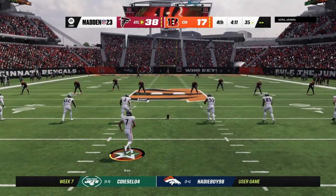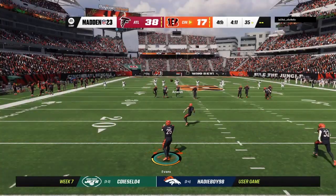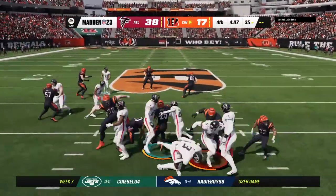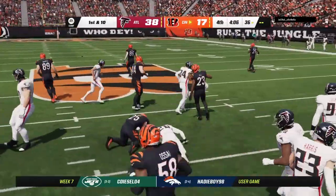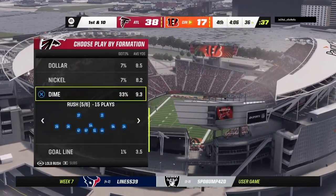So they throw the pick six. They'll get another shot at it now as this one's in the air. A fairly short kick from the 14. And a good return, able to get out across the 35 to the 36.